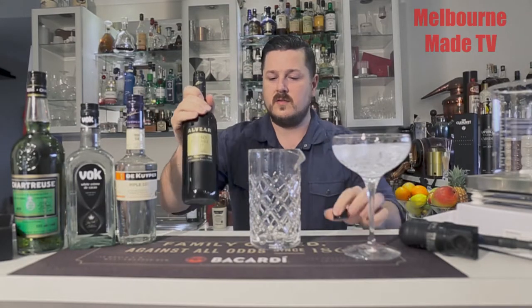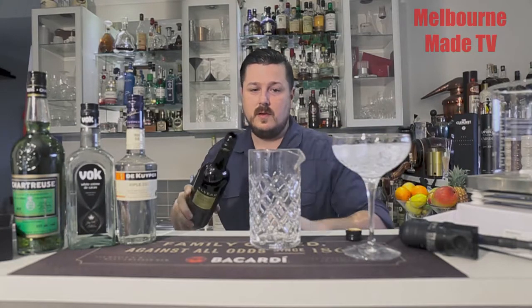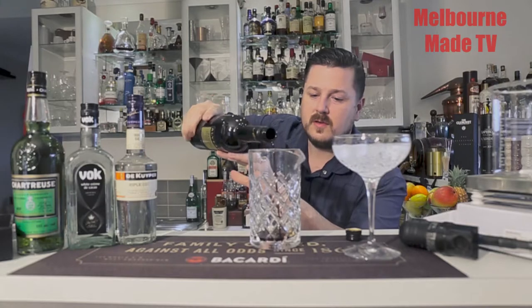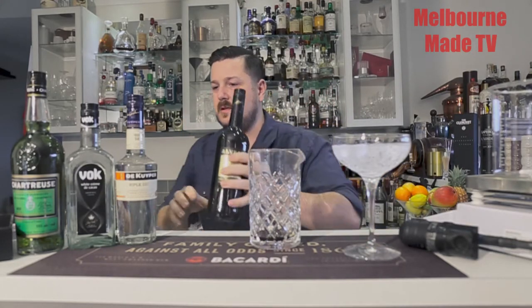So the idea of putting that in, I got from your traditional martini. You use a fortified wine to start off with. Generally you'd use a vermouth. So I thought, let's go with a nice Pedro Ximenez.